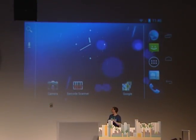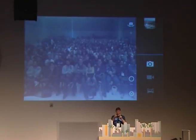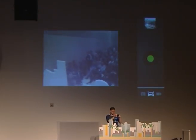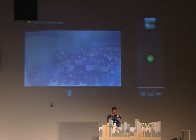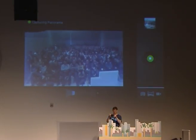I did not mean for the phone to come up right then, but since it did, you're such a wonderful group of people that I would love to take a picture of you. Not just a few of you, I want to take a picture of all of you, so I'm going to capture a panorama of the room. Here we go. Hello, everybody. Hello, Tel Aviv. Shalom, y'all. Can I say that? Yeah, you can say that. Thank you.